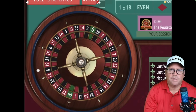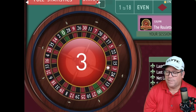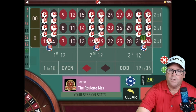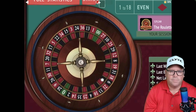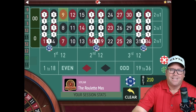And let's make this comeback complete. All right, that's a 3 red. Fantastic. $240 win. Let's remove a 10 from each of those double streets. And now we're at 210 total bet. Here we go. All right, let's do this. Hit the 2. Oh, the 9. Oh, man. We lost again.